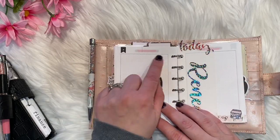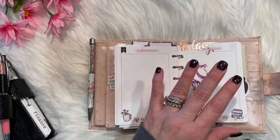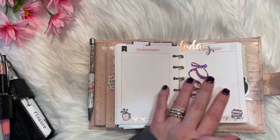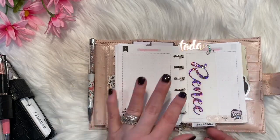And then when I'm actually out and about, this is what I'm going to write down: notes that I either need to put back in my personal, or things that I need to do while I'm out that aren't on the other list. I don't know. I haven't quite worked it all out yet.